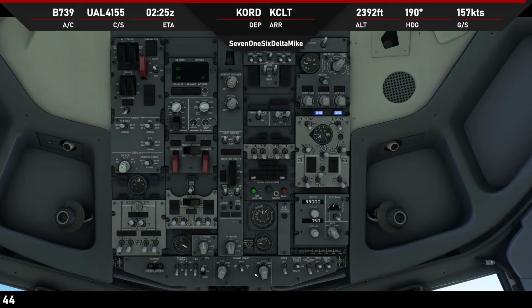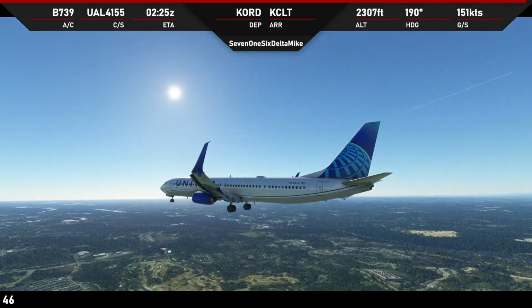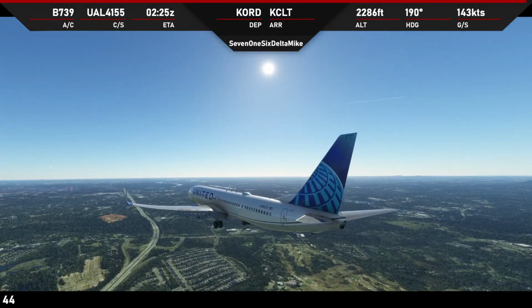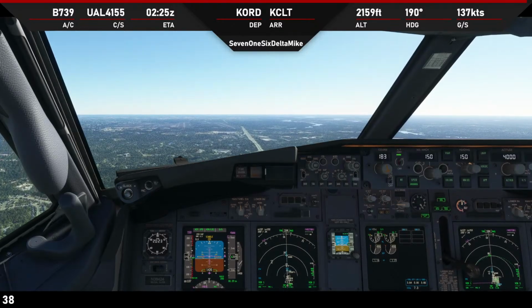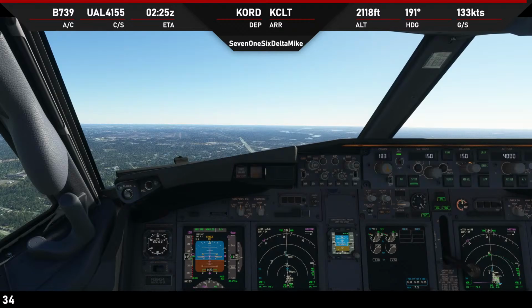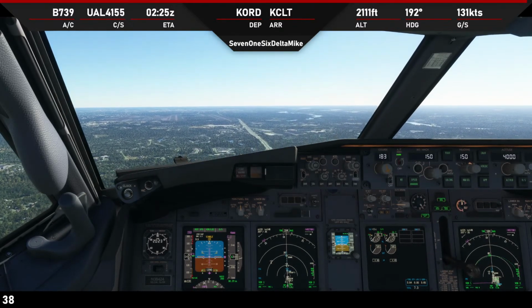American 1245, radar contact, say altitude, climb and maintain flight level 230. American 1245, radar contact, say altitude, climb and maintain flight level 230. American Airlines 1245, Atlanta Center. Atlanta Center, American 1245.